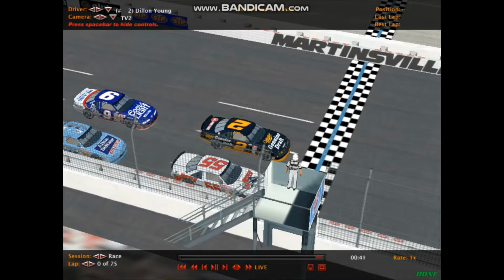The track is 0.526 miles in length, with 12 degrees of banking in the turns, and if you look overhead, the track reminds you of a paperclip in some ways. Speeds here at Martinsville are somewhere between 90 and 95 miles per hour because of its long straightaways and very tight turns. It's a track that's hard on engines and brakes for sure.